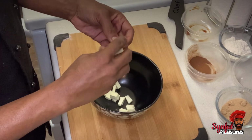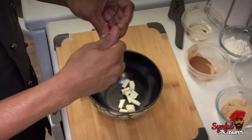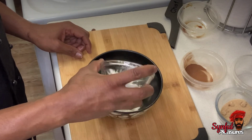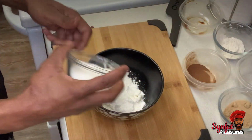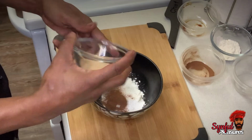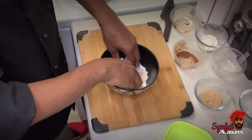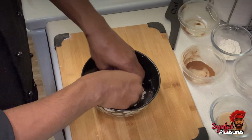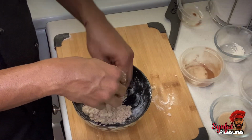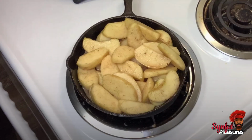All right, for the crumble, we want to make sure that we have cold butter. You want to make sure that your butter is as cold as possible for this crumble mixture. Then we're going to add our flour. Make sure it's spread throughout the butter. Then we're going to add our sugar. Then we're going to add our cinnamon and nutmeg. Then we're going to add our brown sugar. Then we're going to crumble it up, and we want to crumble it till it's a grainy mixture. Not too doughy, but a nice grain mixture, something like this. Once you see it, you'll get the feeling of it. It should look like this.